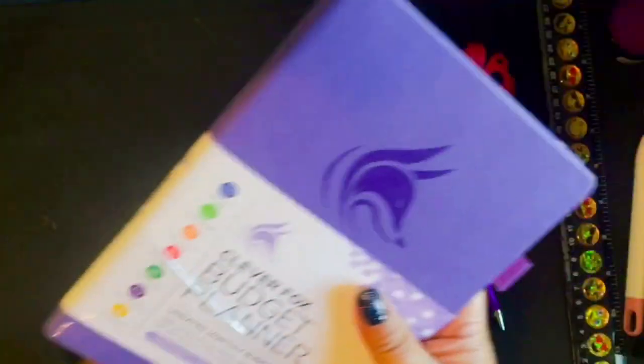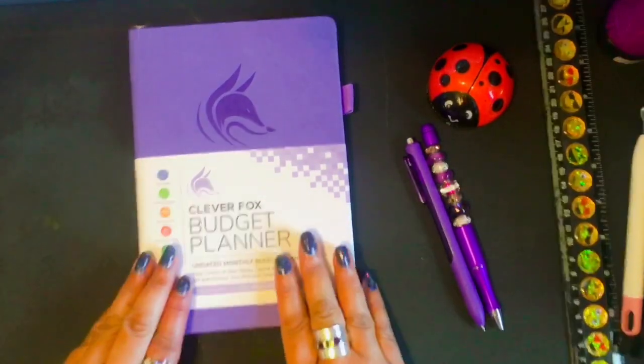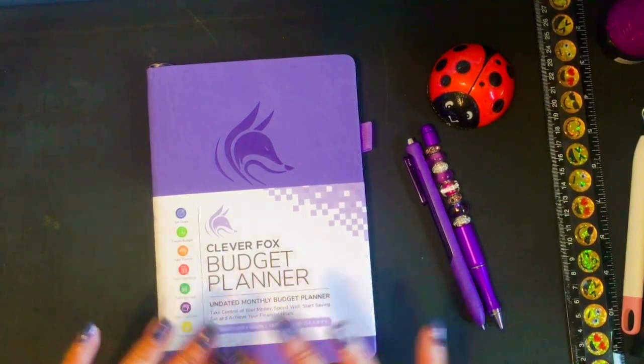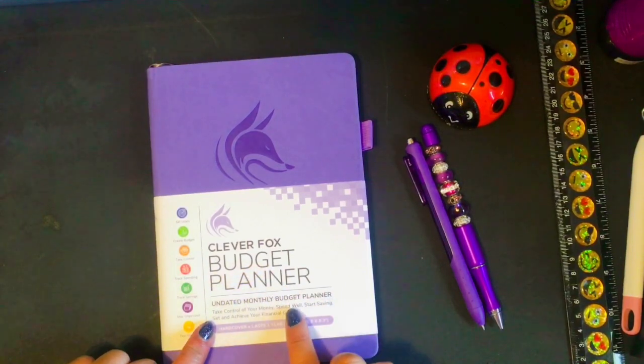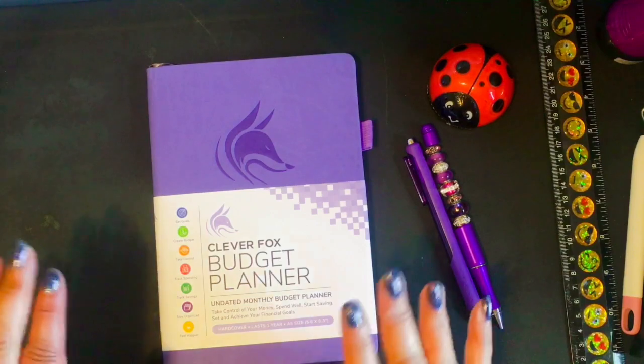And Clever Fox has a variety of different colors, which is extra nice. I really like this. So it's not just this color. There's a variety of extra colors. So this is the Clever Fox Budget Planner, undated monthly budget planner, and I love undated.